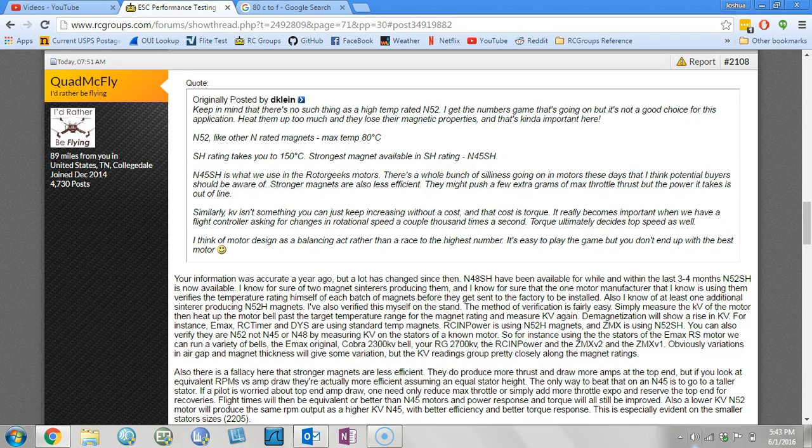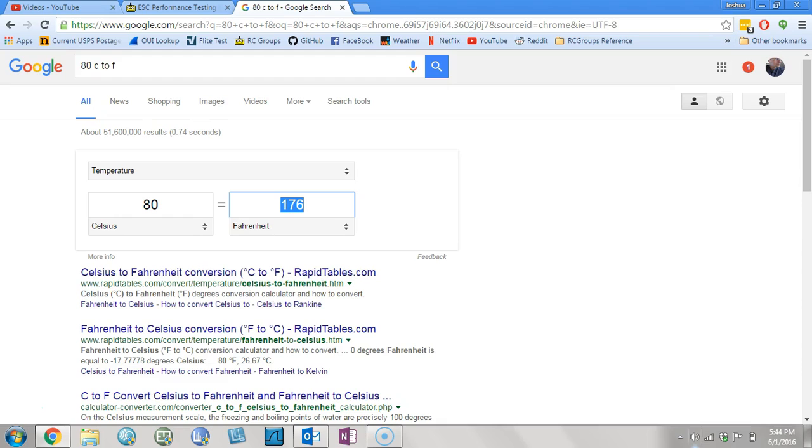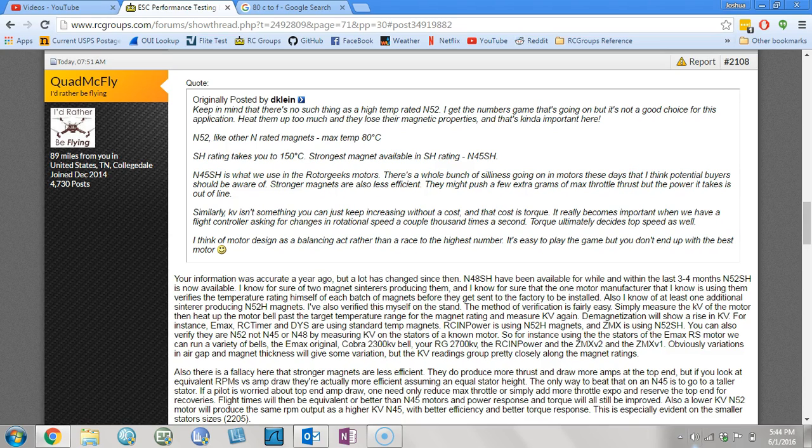One thing you may want to think about as you're considering these motors is what type of magnet is in the motor and what the temperature rating of that magnet is. And if the motor does not contain a magnet with a higher temperature rating, basically these SH ratings, then you may want to reconsider whether that is the motor you want to run. On the other hand, like I said before, if your motors don't get close to 80 C, maybe that's not an issue for you.